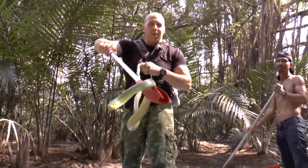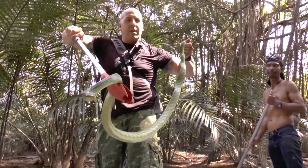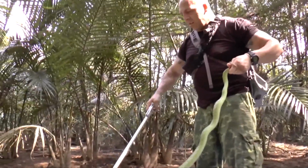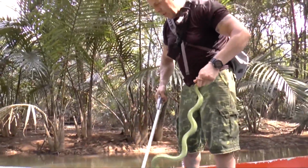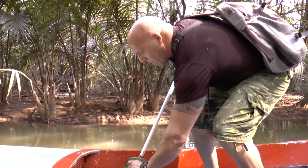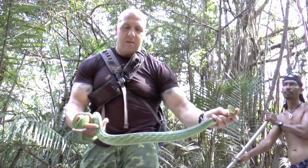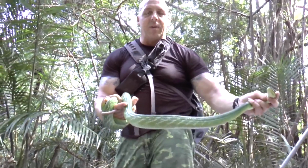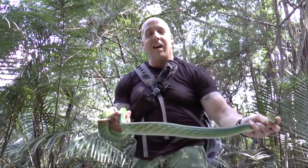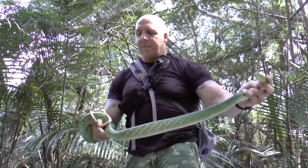This is a good size one. Now the one that we got a couple days ago was a lot more placid than this. This one's a little bit feistier, although this one is a lot bigger. Just like most rat snakes, they musk when they feel that they're in danger. Obviously, you can't smell it. I can smell it, and I'll be smelling it for a while. It's very strong. It's not terrible.